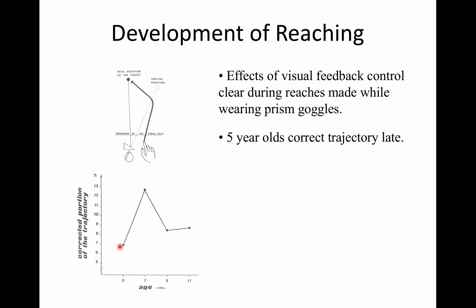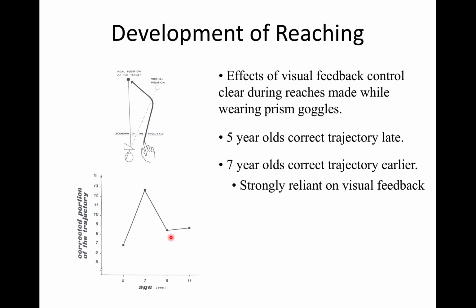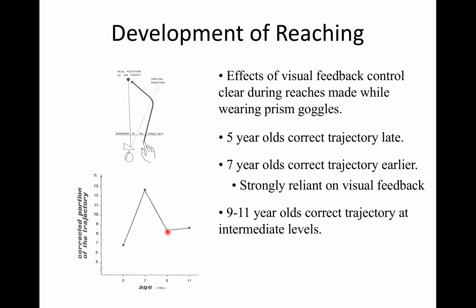5-year-olds tend to correct the trajectory later in the movement. 7-year-olds will correct it earlier, again reflecting their increased dependency on visual feedback, and it reduces at age 9 and 11. So with 5-year-olds, just to recap, you have a late correction, so closer to the target. 7-year-olds tend to have an earlier correction, and 9 to 11-year-olds, as you can see here, correct their trajectory at an intermediate level.